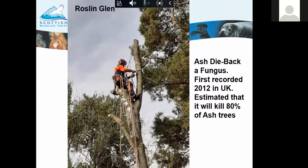The work was done by a reserve project officer based at Dalkeith, and he was assisted by myself and volunteers. But it's still a very costly and time-consuming task, and it's something that's only going to get worse in time, and it's also going to alter the structure of our woodlands quite radically. I'm already seeing them open up quite substantially when the ash dieback gets going. As you see, it's a fungus, and most of you have probably already seen it around your localities.